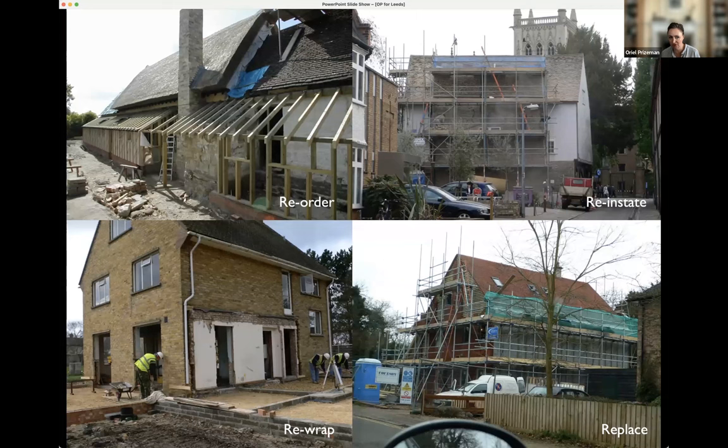My contribution to that was looking back on work I'd done in practice as an architect and critiquing presumptions over four projects, the final one being a replacement house where, using Cambridge City Council's planning policy for sustainability, I justified the replacement of an existing house specifically in terms of its future energy use.